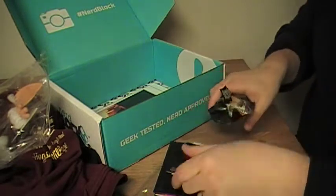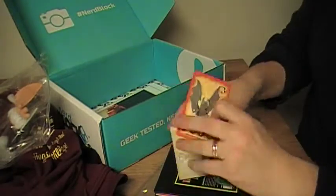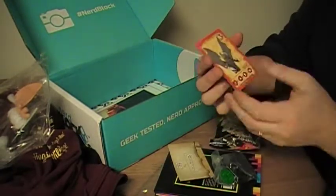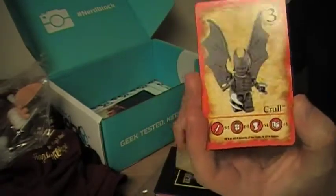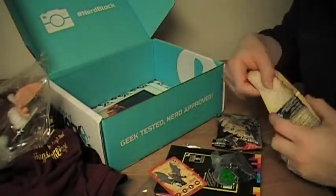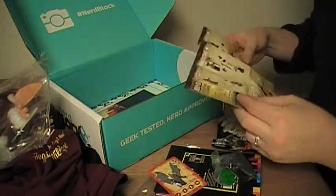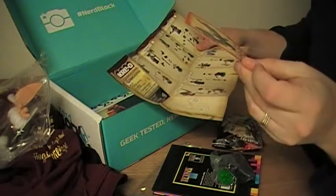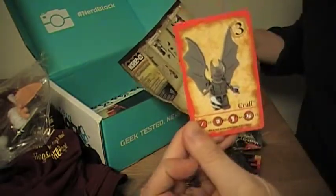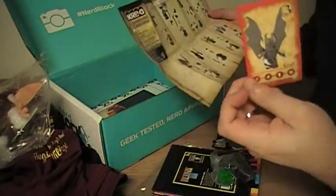So Creos are great in that they work with dungeon building sets. So you get this card. It looks like I've got Kroll. I'm not familiar well enough with D&D to tell you what it is, but what's nice is it actually gives you some stats on there from Wizards of the Coast, from Hasbro, D&D. So it looks like it's a figure you could actually use in your D&D games, which is really, really cool.